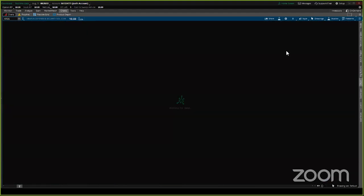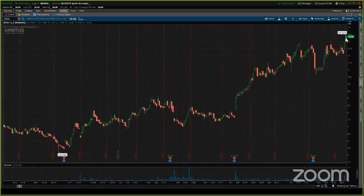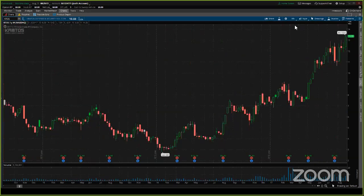For this one, Downward Dog, you just want to see it take out that 13.40 high and just keep on going. No pause. No hesitation. Also, the close was 13.33. Keep an eye on that. This is defense. Oh, look at that: Defense and Security Solution Company. So that's been a hot sector. Weeklies look good. Monthlies look good as well.